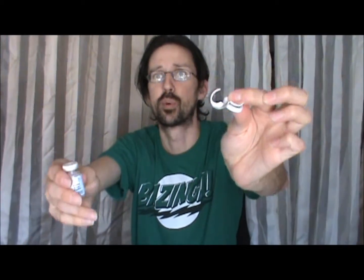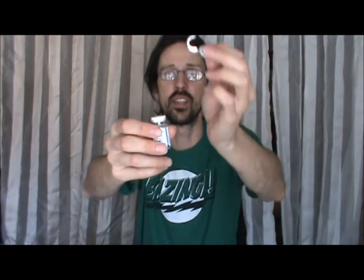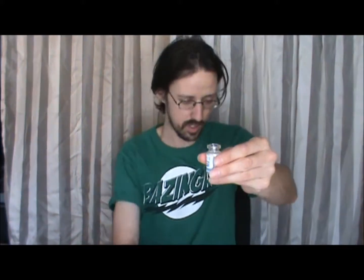If this seal is broken, do not use your contacts. That means your seal has been tampered with and these are not safe. So there is the little rubber stopper. And we're just going to pop that out. And I am sitting in my den, so I don't have anything to pour this into, so I'm going to grab a towel real quick. So once you get it, you just pull the little rubber stopper off.